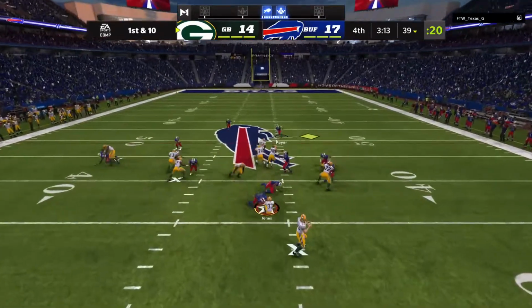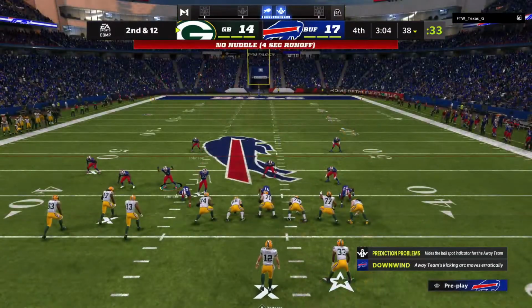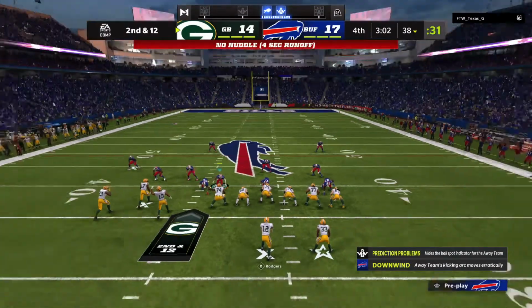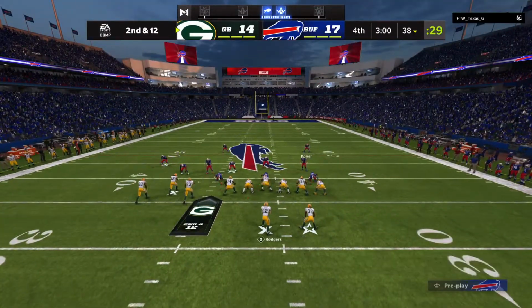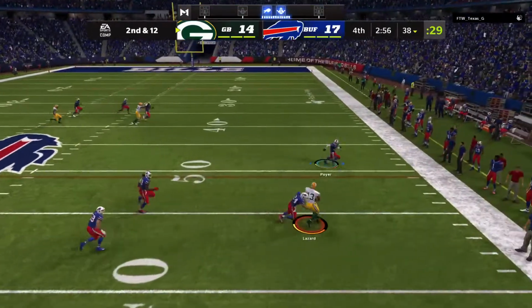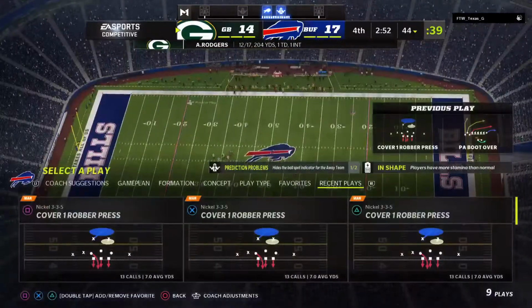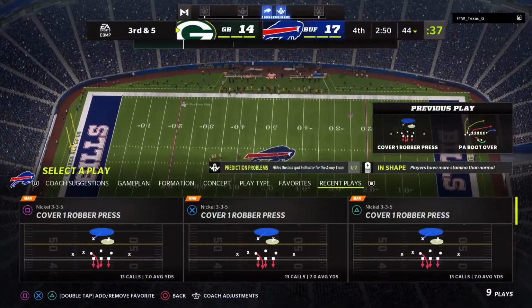Now a first down carry by Jones. And this time they were waiting for him as he'll be knocked down before he can get back to the line of scrimmage. 2 yards the loss, 2nd and 12. Now a play fake. Rodgers. That's complete to Lazard. And this will be stopped at the 44. That one good for 7 yards.